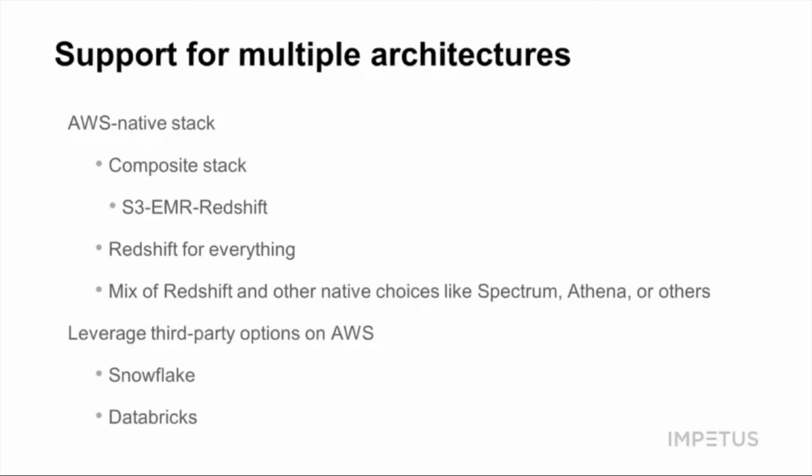And then we see customers looking at bringing in, across both of those options, a mix of other types of AWS native services like Spectrum and Athena based on certain types of use cases. Now, the other option, which is very common out there in the marketplace, is using AWS, but looking at other third-party services available on AWS. And this is where customers are thinking more around interoperability and not being tied to a specific cloud vendor. And in those cases, we see a lot of customers looking at solutions like Snowflake or Databricks. So those are the core architectural scenarios that we see within most customers these days.